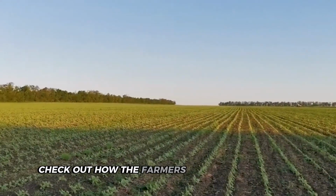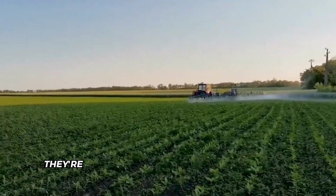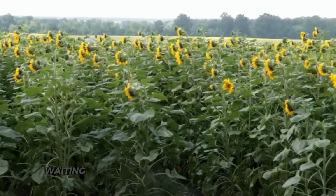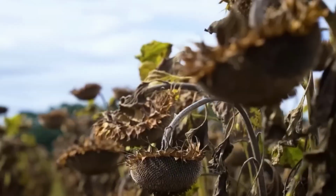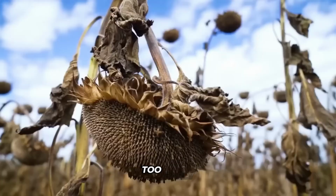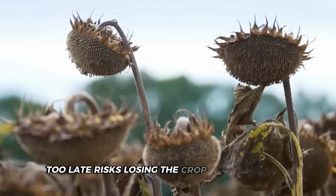Check out how the farmers walk through these vast canvases of light throughout the growing season. They're examining the backs of the sunflower heads, waiting for that perfect yellow-brown color, signaling maximum oil content. Harvest timing is critical. Too early means losing thousands of gallons of potential oil. Too late risks losing the crop to birds or rot.